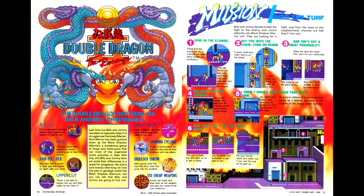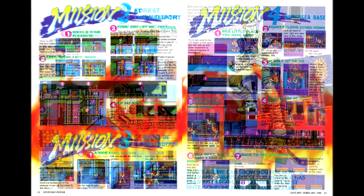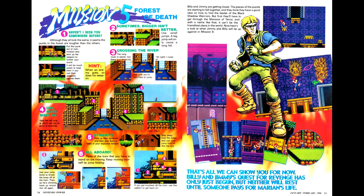Next up is Double Dragon 2 The Revenge. It's the revenge because they killed Marion off-screen, and now Billy and Jimmy have to get payback. We get info on the first five levels, which also show that the platforming is back.